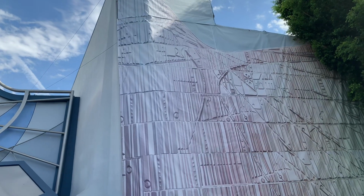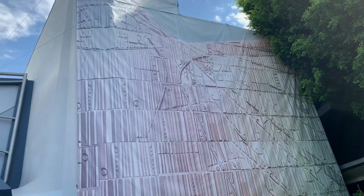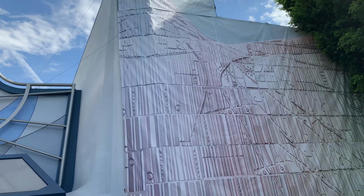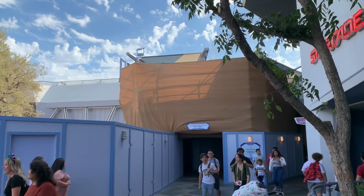Looks like they're still working on the outer facade of Star Tours over here at the entrance of Tomorrowland on the right. I wonder if they're going to completely change this, or they're just kind of painting and making it look a little nicer. There's also some extensive work going on right here at the exit of Space Mountain.